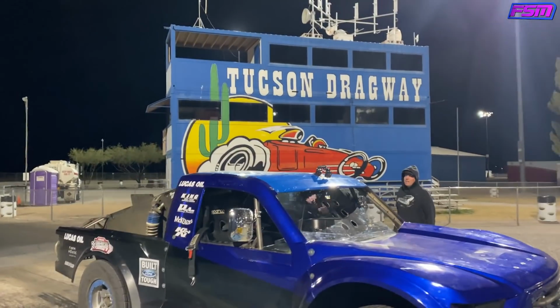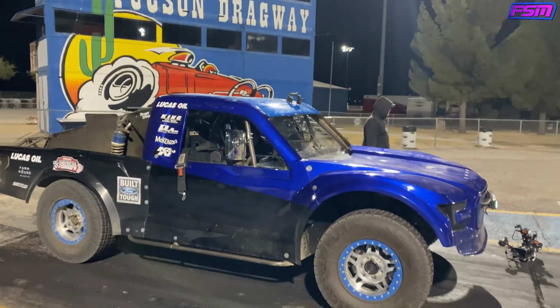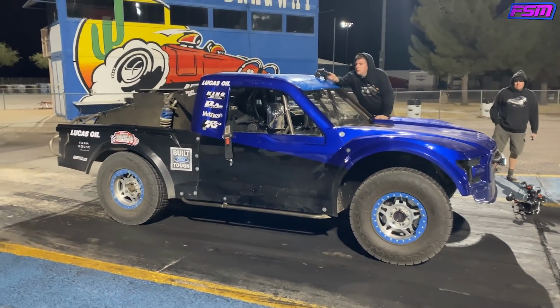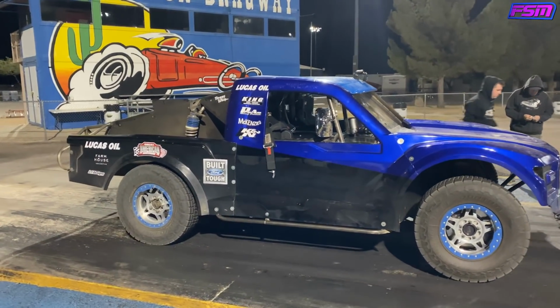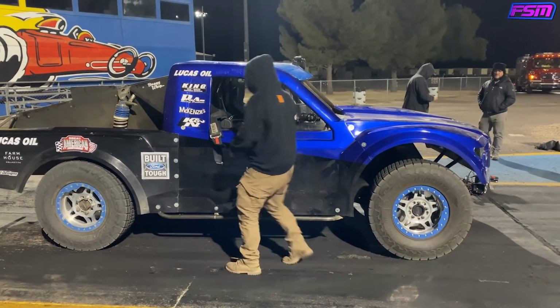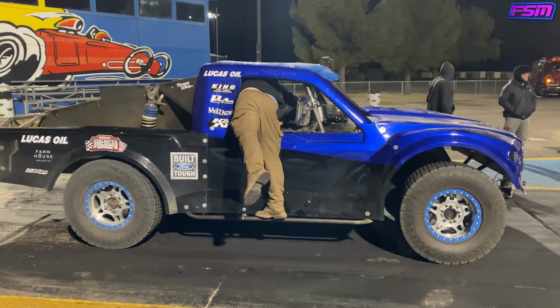Shout out to the good homies at Tucson Dragway for staying open late for us so we can find out how fast this thing is. My guess is that it runs out of gear before the 8th mile. But it's an LS, so it'll probably be okay.